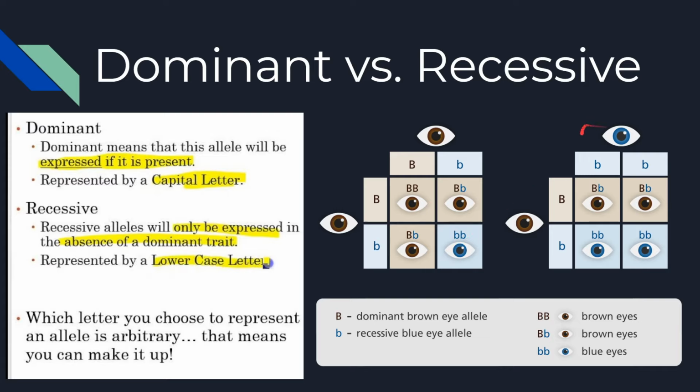So let's look over here. If someone has blue eyes, they have to have two recessive traits. Because remember, if this person had a big B, had a brown eye allele, then they would have to have brown eyes.